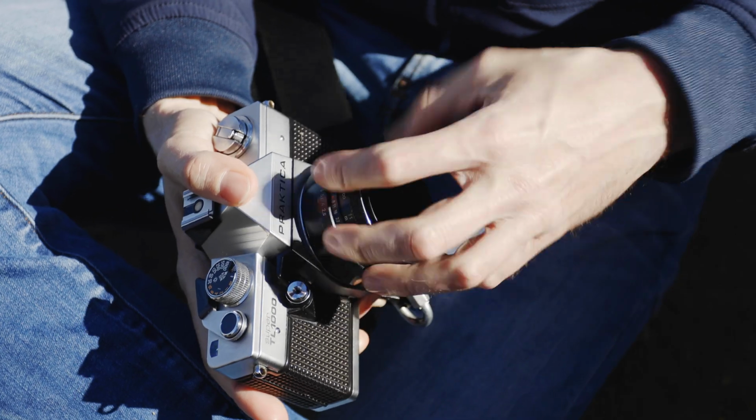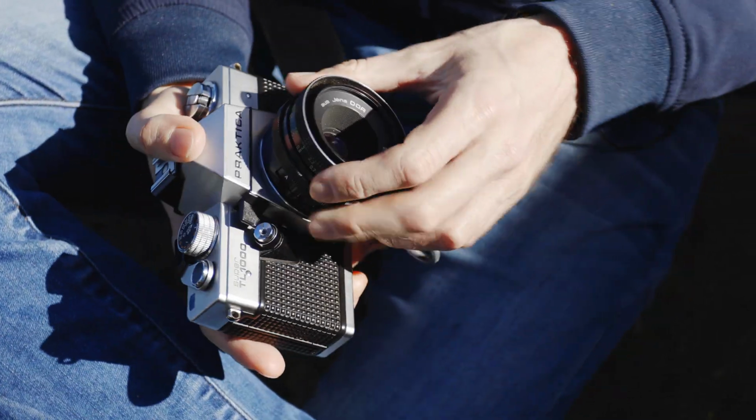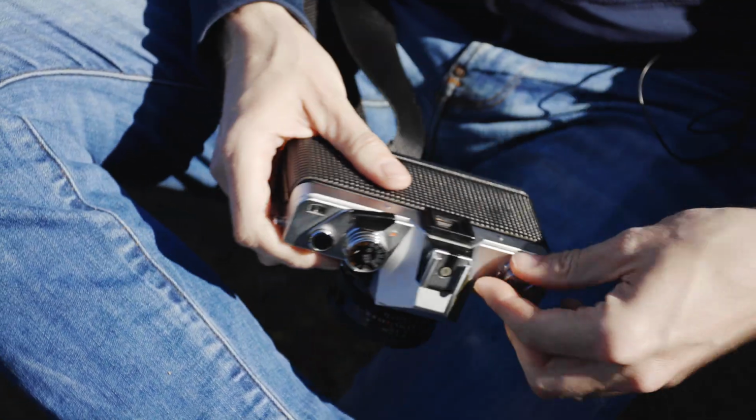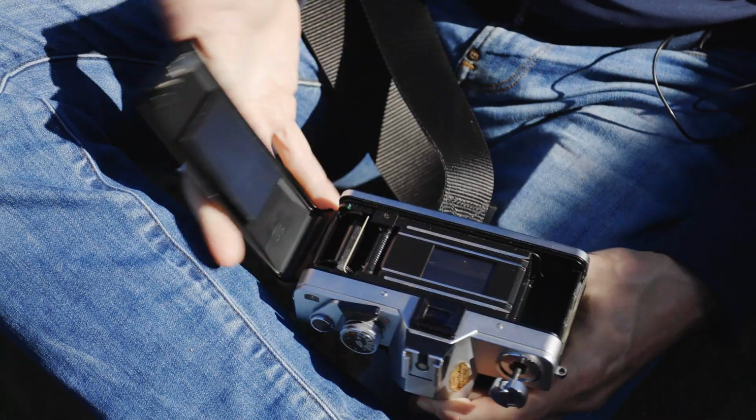M42 mount, which was state of the art still in 1969 when these came out. So yeah, let's load it now, and it's all pretty straightforward.